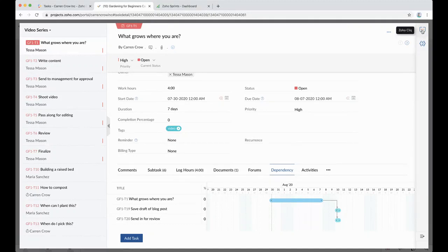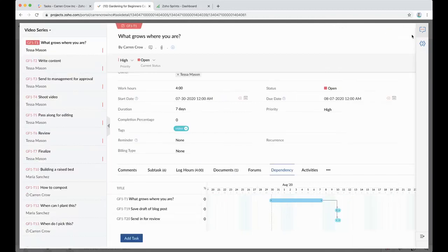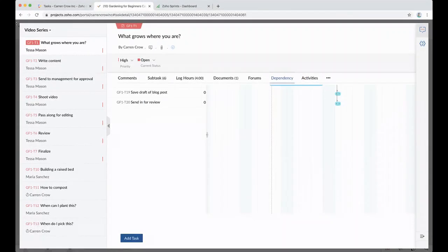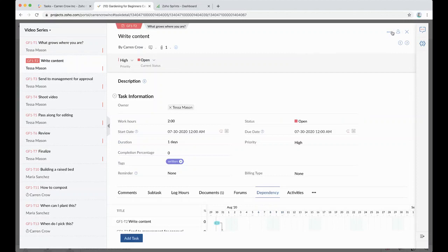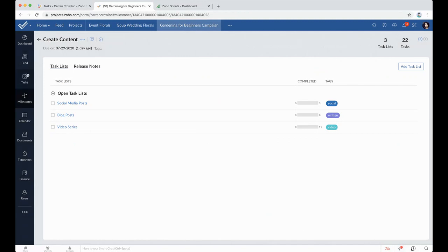And then as far as integrations from here, I can also start a Cliq message and send that to whoever I need to, maybe just participants about this particular task. And I can also launch a meeting from Zoho Meeting. So that is basically the gist of the sheer amount of detail you can get on each of these tasks. So that is how the drill down works if you come at it from the milestones module.